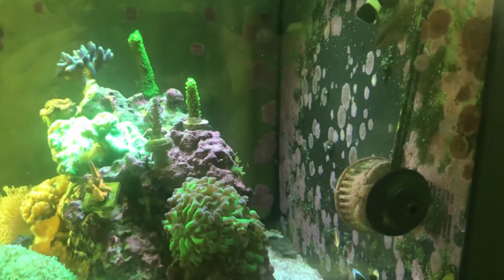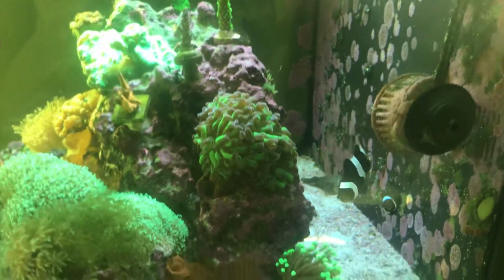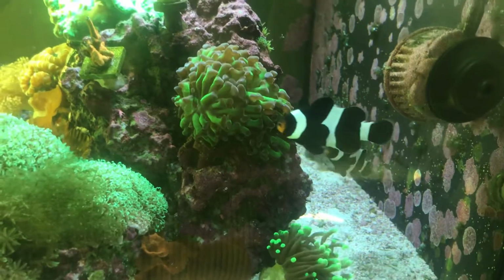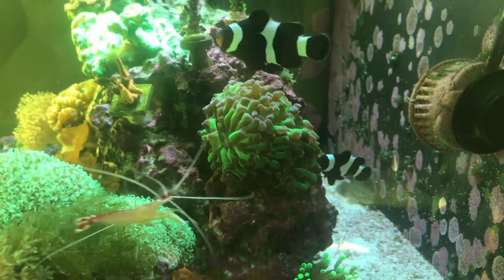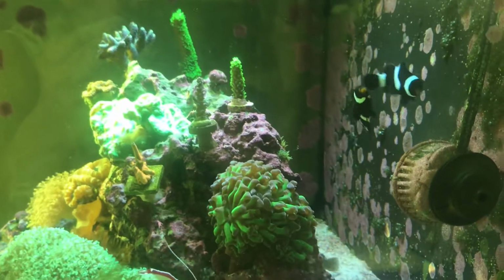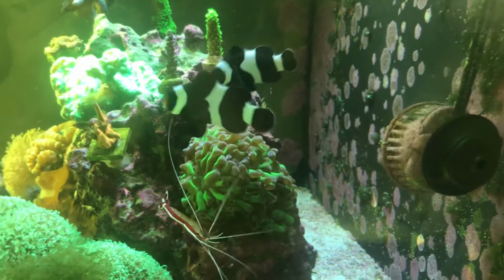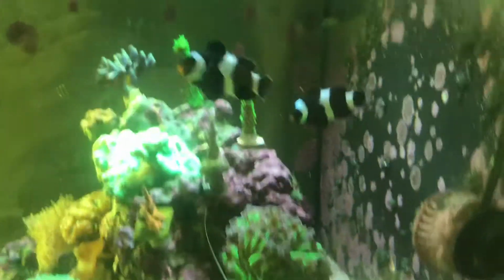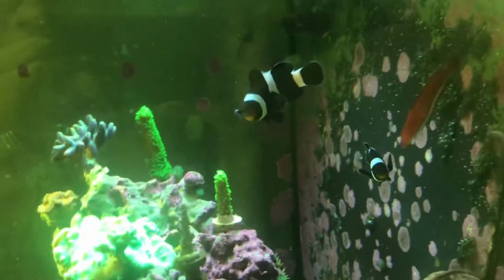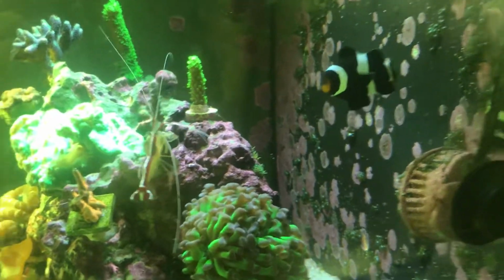So these are my two clowns. They are captive bred. I got them when they were really tiny. One was just slightly bigger than the other. And yeah, they've been getting along great. I believe the bigger one is now the female, but they're almost all turning black now. They just have a little bit of orange left on them.